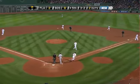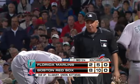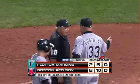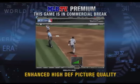It's 3-2. Gload hits a nubber. Kottaras, it's a fair ball, will tag the runner to end the inning. Nice play by Kottaras, aggressively hopping out there. And it ends things here in the 5th. The run for the Marlins. It's 8-2 Red Sox.